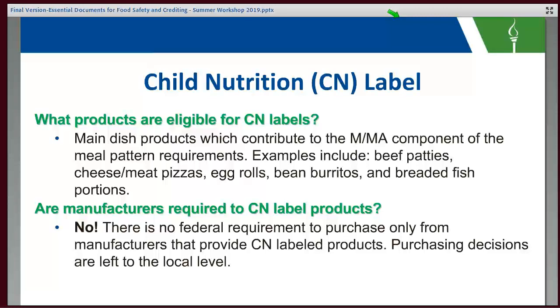What products are eligible for child nutrition labels? Main dish products, which contribute to the meat alternate component of the meal pattern requirements. Some examples include beef patties, cheese and meat pizzas, egg rolls, bean burritos, and breaded fish portions. So in other words, it is required to have a meat or meat alternate component within the product in order for a manufacturer to have a CN label created and approved by USDA. You will not see a CN label for a product that only contains grains unless it includes the meat alternate component in combination with the grain, such as, for example, a cheese pizza.